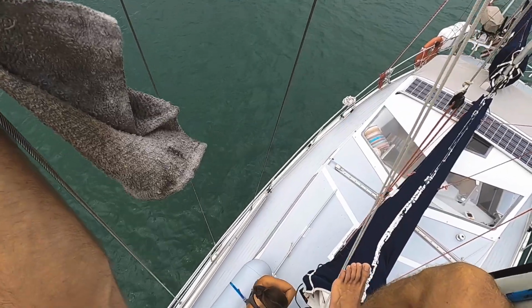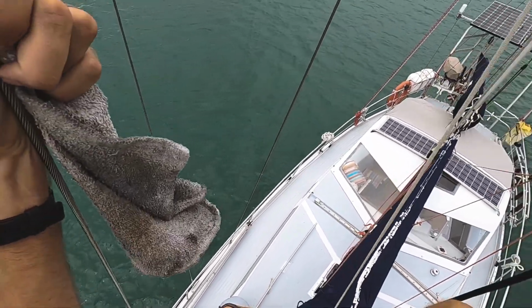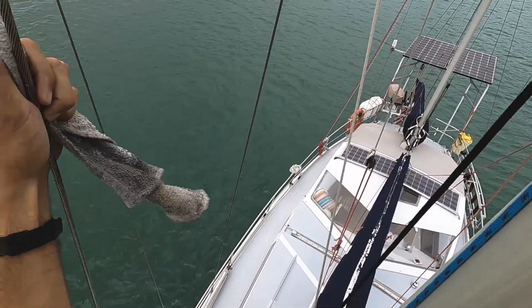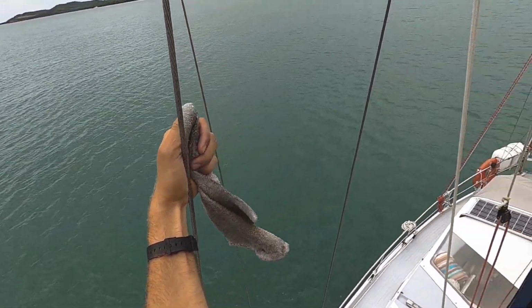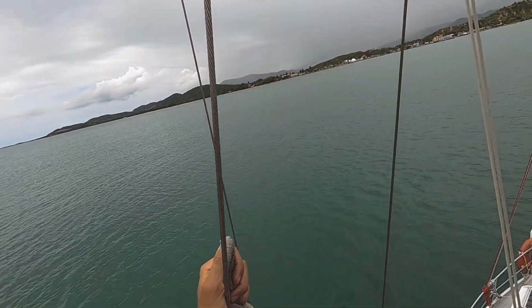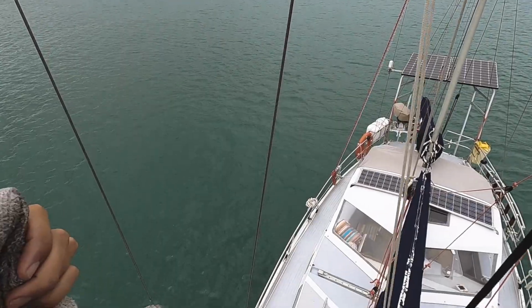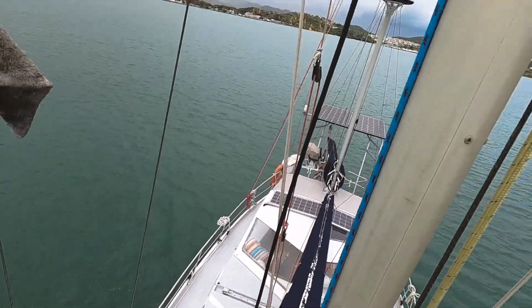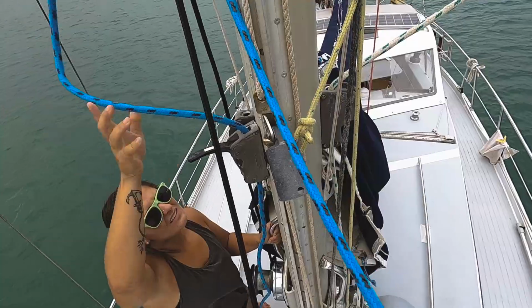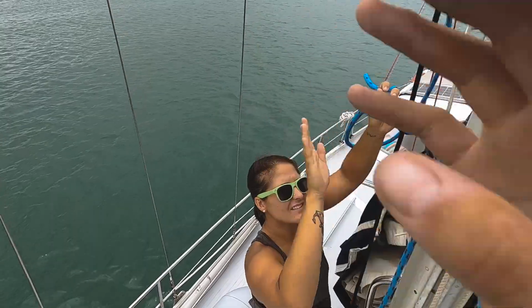Everything looks good. I don't see any major signs of stress. There's probably a few very small cracks, not in the swage, above the swage. Not even cracks, but maybe in my previous life, I would call them real small indications. But I think we'll just continually watch it, and I think we're good. Boom.